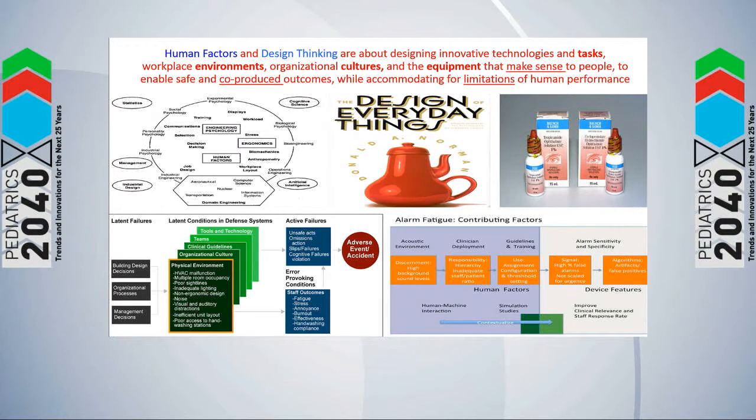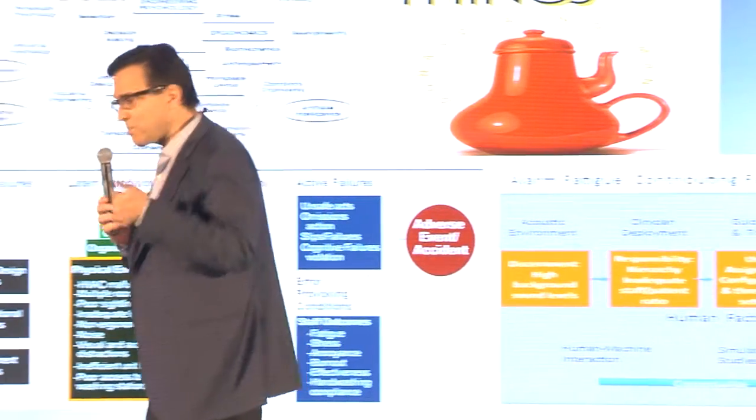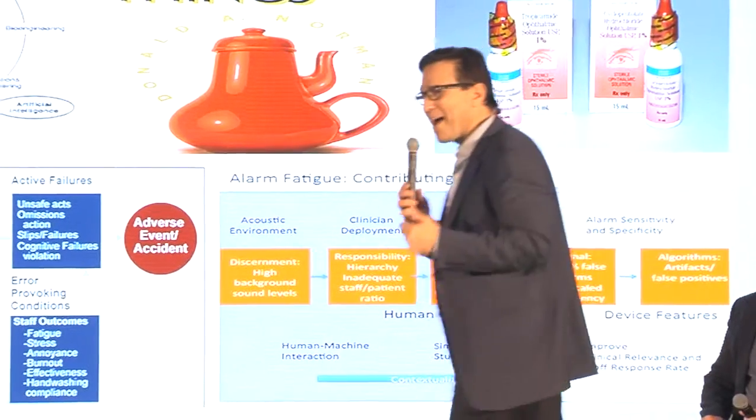These are frameworks for understanding the physical environment. The room that you sit in shapes the quality of your decisions. How much alcohol we had last night shapes my ability to not slur words right now. And we drank a lot, thanks to Dr. Wetzel. I'm going to call him out.